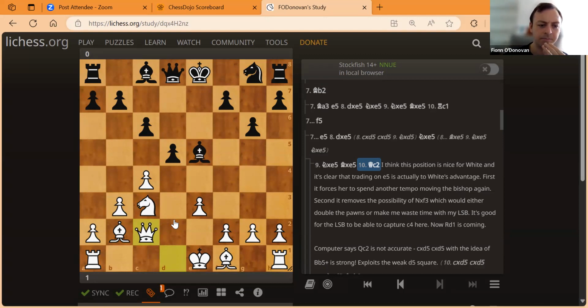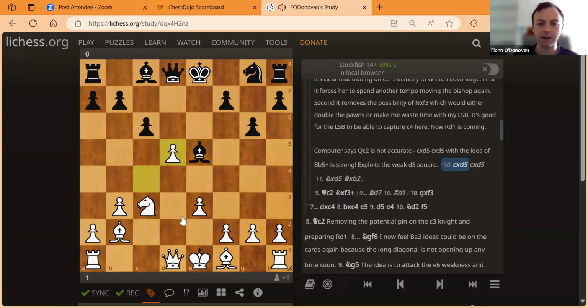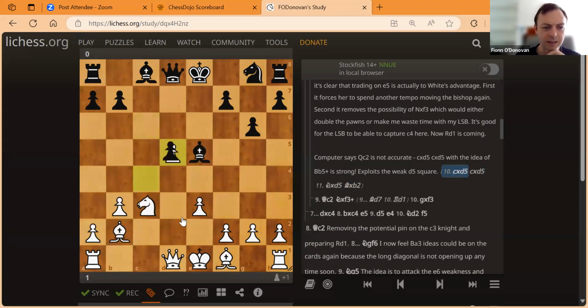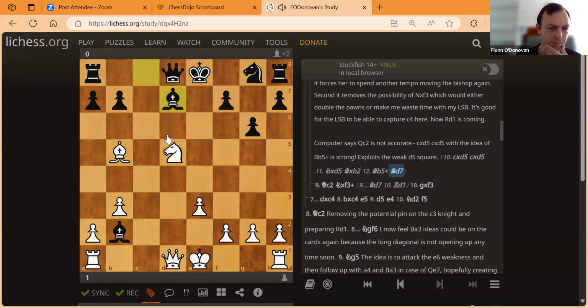I think actually the computer suggests a slightly different line out of interest. I mean, this didn't actually happen in the game. Apparently, you can take on d5 here. And after c takes d5, you can actually, wait. No, this looks kind of bad for white now. So okay, is there some idea here? No, I think to me this doesn't seem right. Should be e5. Surely you can just block this.